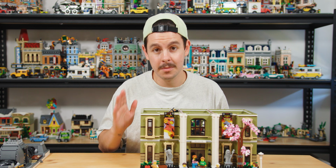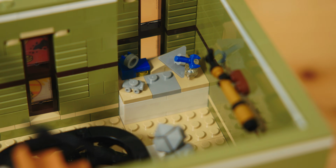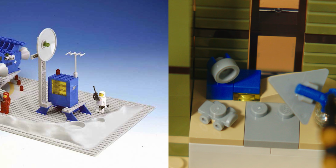Now level 2 is where most of the Lego references are. Off the bat, in the corner we have a nod to Lego Space. You can see we've got the Galactic Explorer and the space station.